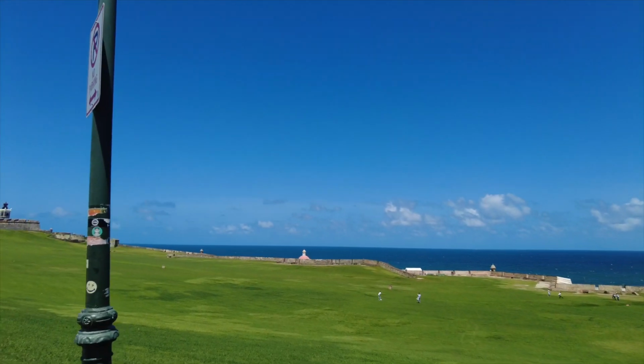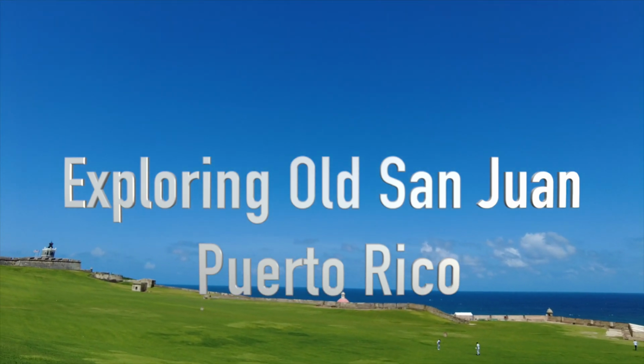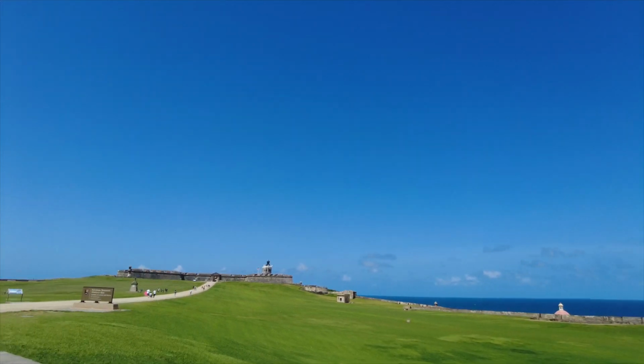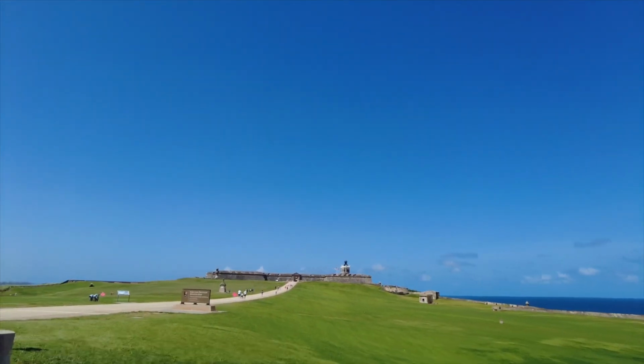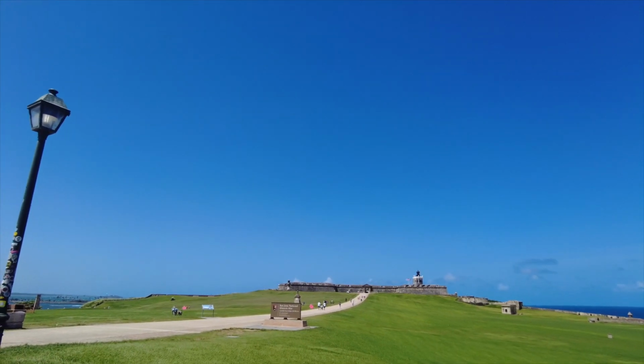Hi, welcome to beautiful San Juan, Puerto Rico. We're pretty much in the Old Town area. That's what we're going to explore today. We're not going inside the castle. I mean, this place is... You need to be here a few days to explore this castle as well as another one.